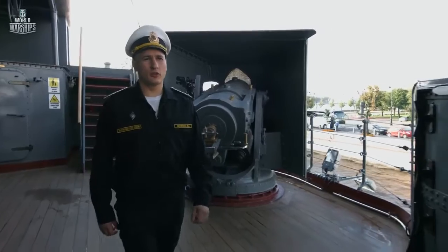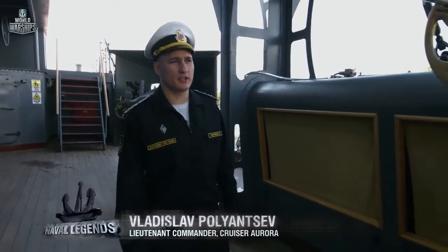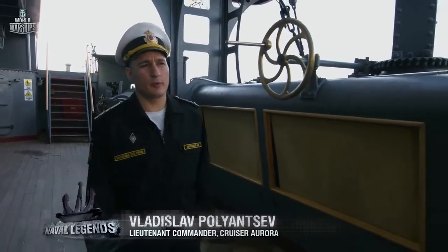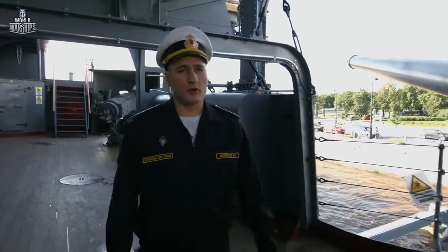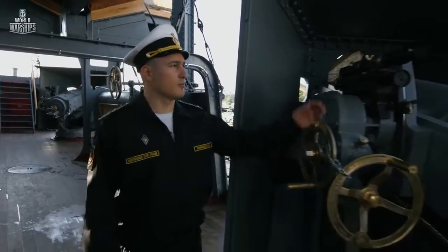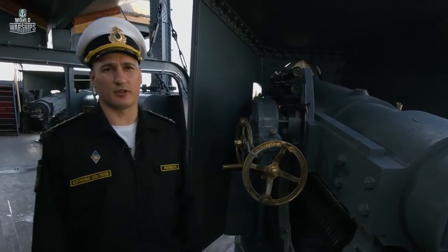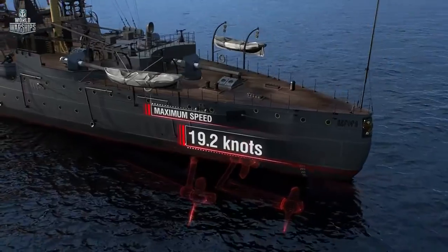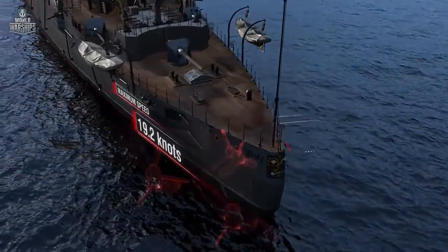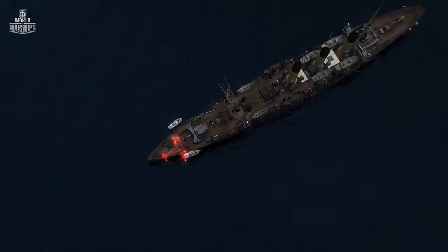Initially, the main armament of the ship consisted of 8 guns with a caliber of 6 inches on the upper deck. Additionally, 24 guns with a caliber of 3 inches were installed on the gun deck. Before the cruise to the Far East, optical sights were mounted on all guns. The thickness of the armor sheets on each gun is 1 inch. Maximum speed 19.2 knots. Cruising range 4,000 nautical miles at 10 knots.